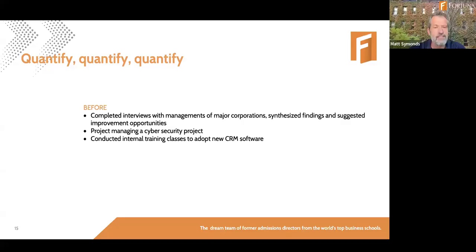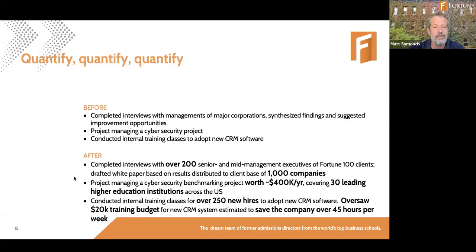Let's see where you've taken these, again, fairly flat bullet points. Now we're moving to the interviewing of senior and mid-management executives, the outcomes with a white paper, project values, the impact that had, and the CRM software, 250 new hires. So these, I know we've emphasized with bold, but they jump off the page in a completely different way, right?